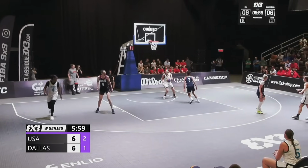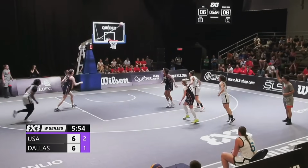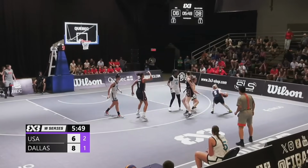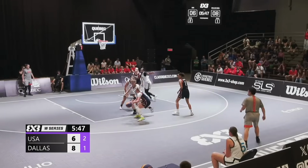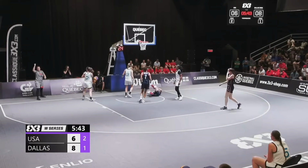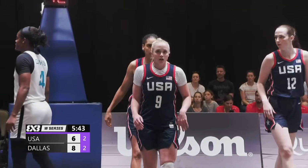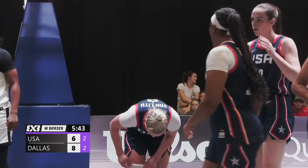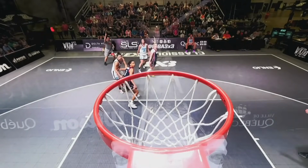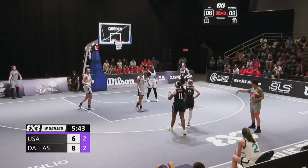We're tied at 6s. Almost to the halfway mark. Dietrich pulls up for 2. Splash. That has been her spot all tournament long, right at the top of the key. Straight away, Van Lith with the crossover and draws the foul. Another look at that Dietrich 2-point attempt. Just comes off the fingertips, so pure.